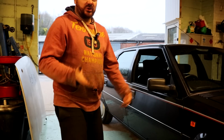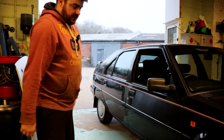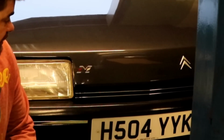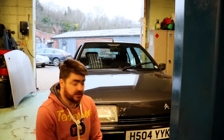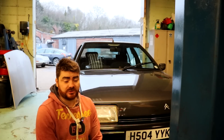I mean, some people, you could do it on high and then add the degree in, but it would probably vary from car to car. It really would. Anyway, hopefully that's given you a little bit more information as to why you don't adjust the tracking with the car on high, because it's different than when it is on low.